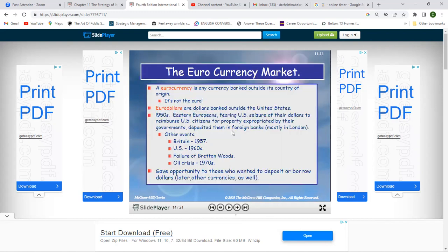A Eurocurrency is a currency banked outside its country of origin. It's not the euro. Eurodollars are dollars banked outside the United States. In the 1950s, Eastern Europeans fearing U.S. seizure of their dollars to reimburse U.S. citizens for property expropriated by their governments deposited them in foreign banks, mostly in London.